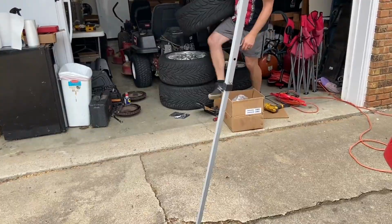So here's the story. I got on Facebook Marketplace looking for some tires. God blessed me with an opportunity to buy a set of Corvette Z06 style wheels, or reproductions. I got them with tires that have about 2,000 miles on them. The other day I took them down to a tire shop, they rebalanced them for me, and they're ready to go in the car.